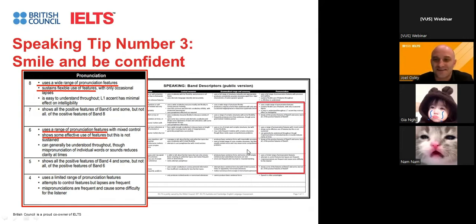How can I smile if I wear a mask? Good. You can see it in the eyes. You can see it in the eyes, Zen, okay? But you're right. But it's not just the smile, okay? Confidence comes over when you are wearing a mask. Good question, though. I like it. Yeah, it comes over. Just be confident.